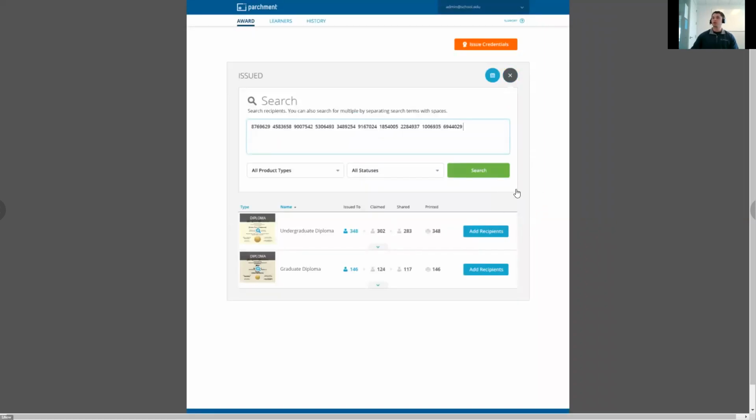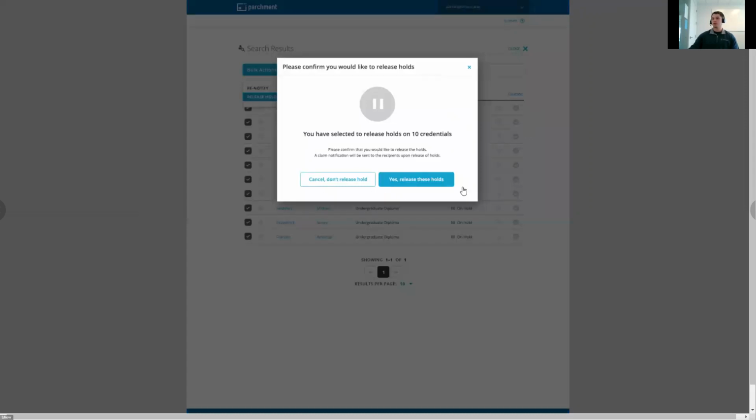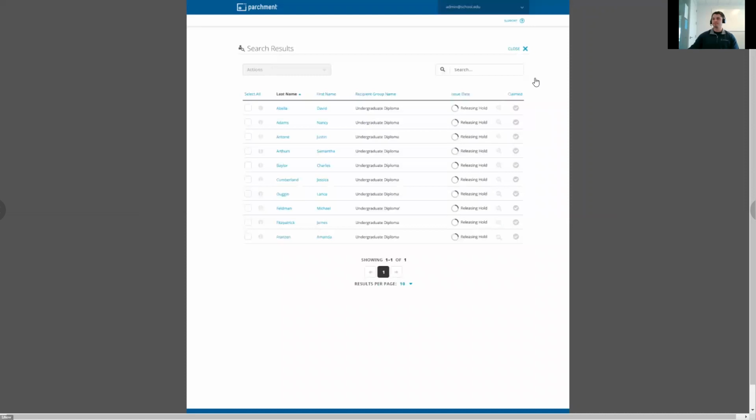So from here, if I want to do a bulk action search for a group of students, I could do that search by first name, last name, let's say student ID as well. I typed in about 8-9 student IDs right here. So I'm going to go ahead and do a search for those students in bulk. And then from here, I can see I have a bunch of students on hold. For this, I want to release the hold of those students. So I'm going to go ahead and select all at the top here, perform a bulk actions task, do a drop down and release those holds, and just confirm that I want to release the holds of those 10 students. And once I release those, it'll have that new issue date and begin sending those diplomas out.